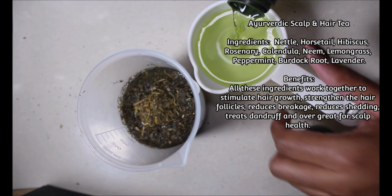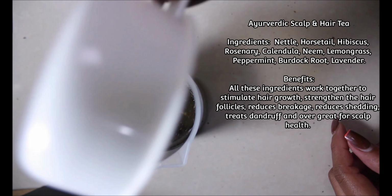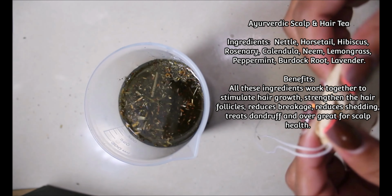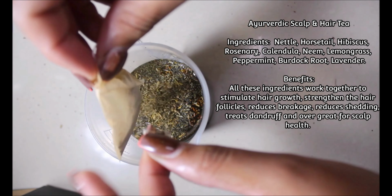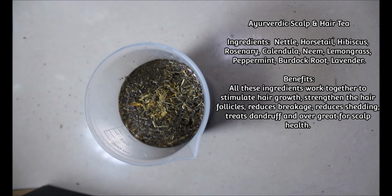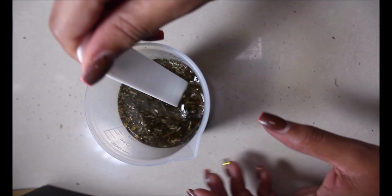And the hair and scalp tea contains a list of ingredients that I'm going to put up right now, which are all beneficial in hair growth and scalp health, as well as reducing dandruff and great for eczema. So I'm just mixing these ingredients up.